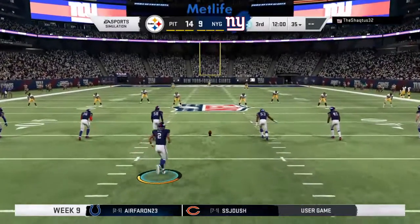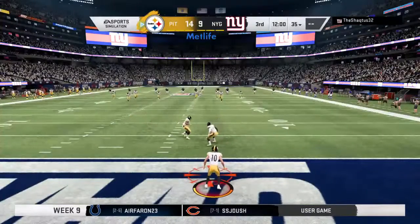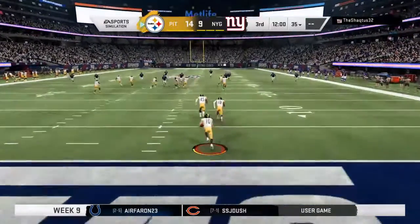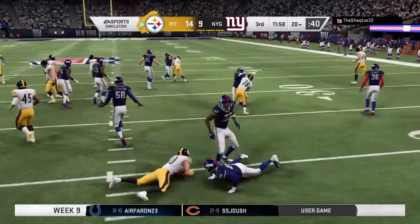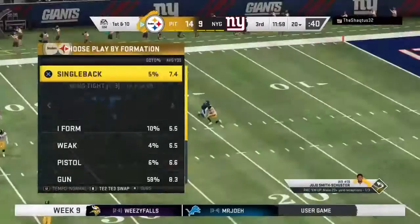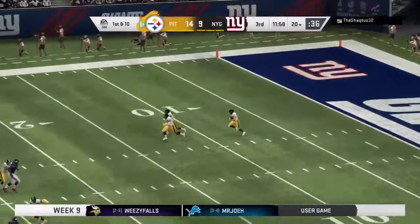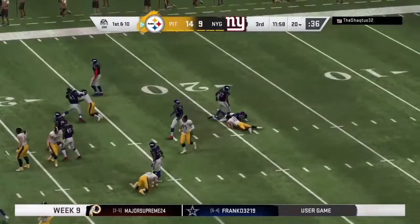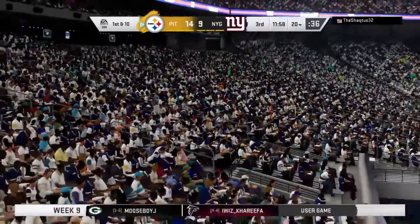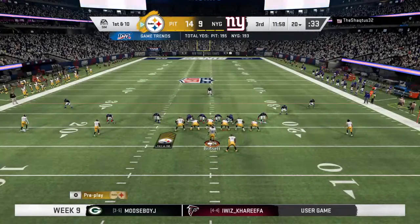So time for the second half as the Steelers have the lead, and they will also be receiving the football here to start the 3rd quarter. This is fielded a couple yards deep. And the decision to come out is going to cost him 5 as he's taken down right at the 20. The Steelers take over 1st and 10 at their own 20-yard line.